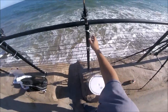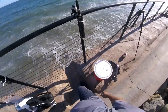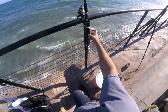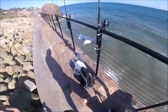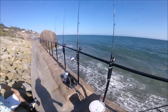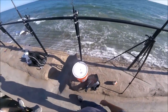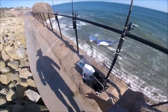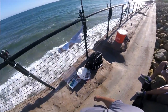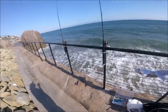Guys, I got a cool setup over here for a rod holder. No need to get it too complicated. It's just a PVC pipe with two zip ties. I got four of them set up and it's working perfect. So there you go. That's a new style of rod holder, guys. This will work on any pier too. Just make sure you cut the zip ties and you throw them in the trash afterwards.